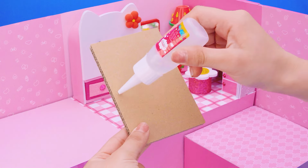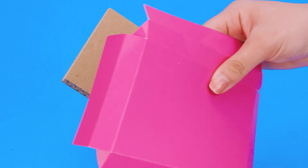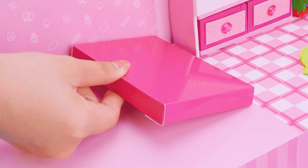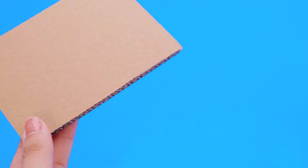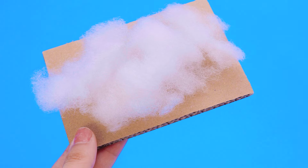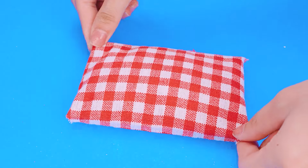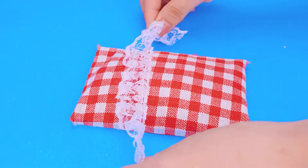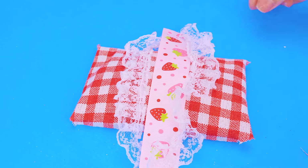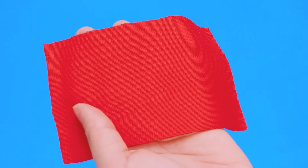Next step. I will make a bedroom. I always dream of a bunk bed with a window. Soft mattress with a lot of cotton. White lace border to decorate. Let's make a cute bow.